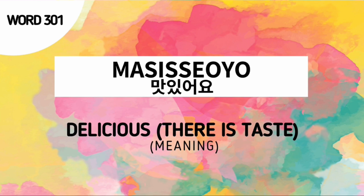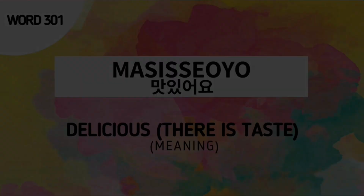And this word literally means there is taste. mat means taste and 있어요 means there is. So when we say 맛있어요, it means there is taste. But this is more commonly used to say delicious.